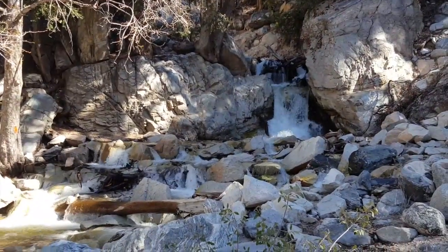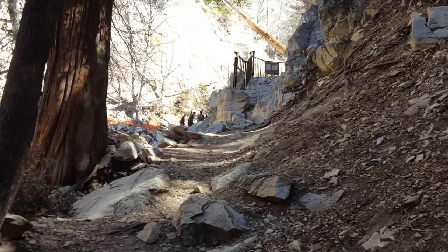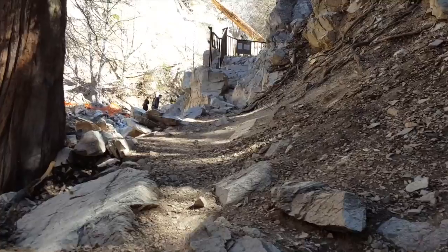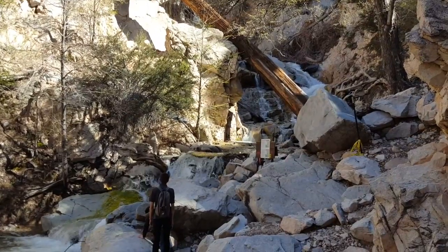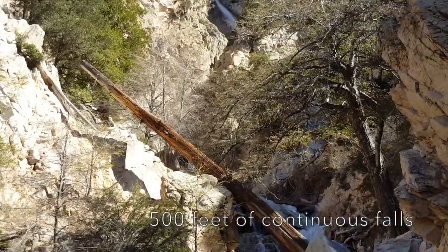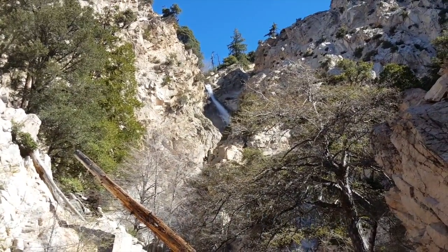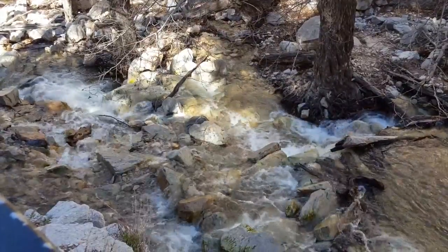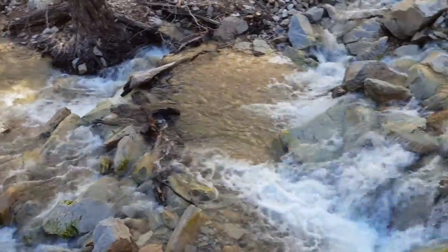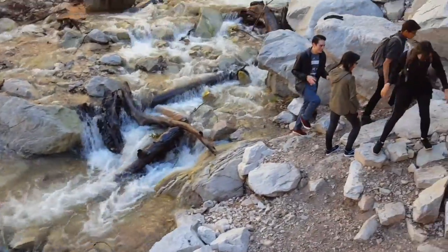This is lower Big Falls. We're coming up on the falls. Wow, there's a lot of people up here. This is Big Falls, about 100 feet tall. We're gonna go get down in the creek to see how far we can go up and see the waterfall, but these folks just got wet coming across the water.